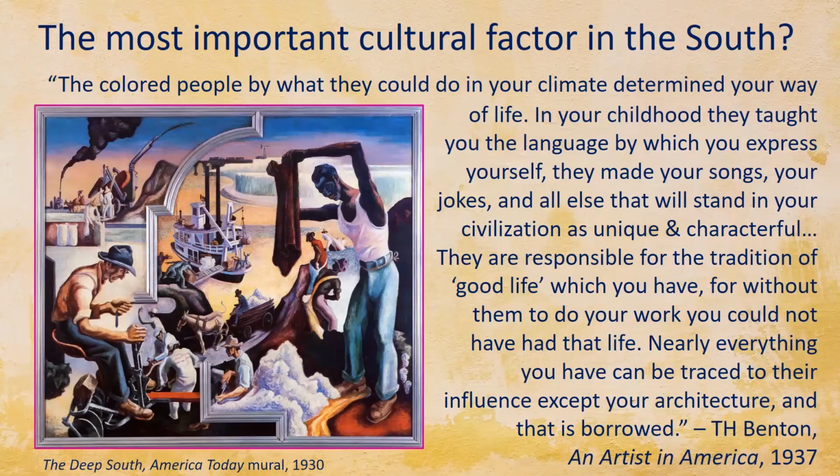And in his autobiography, Tom Benton asked himself a question: what is the most important cultural factor in the South? And he answers it by saying, the colored people, by what they could do in your climate, are the most important cultural factor in the South. They taught you the language by which you express yourself. They made your songs, your jokes, and all else that will stand in your civilization as unique and characterful. They are responsible for the tradition of good life which you have, for without them to do your work, you could not have had that life.